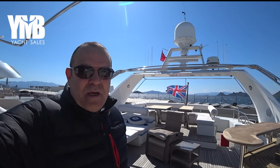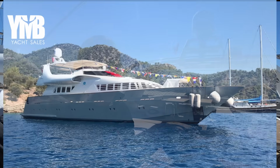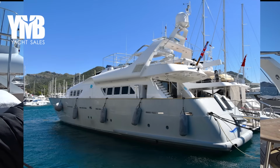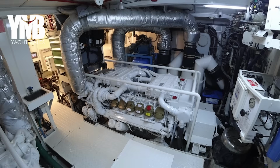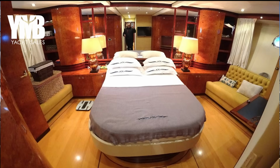We are visiting today a 31-meter aluminium motor yacht that was built by Vitters from Holland in 1997. This boat is RINA classed. Her engines were changed in 2012 to two new MAN engines. This boat has 4 cabins for 8 guests plus some pullman beds. I'm going to show you all the details as we go along in this video.